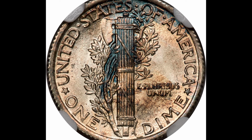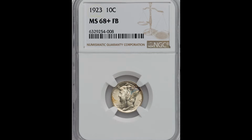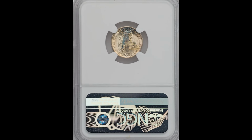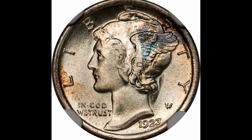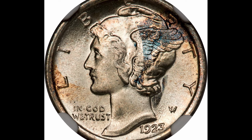This can either be a good thing or a bad thing depending on the person buying the coin. One person may look at it and think it's the coolest coin ever, while another person may look at the coin and think, wow, that is not really attractive on this specific coin. All you gotta know is that this coin graded by NGC at a Mint State 68 plus with the full bands on the back. Now, what are the full bands?